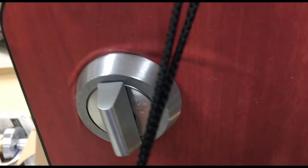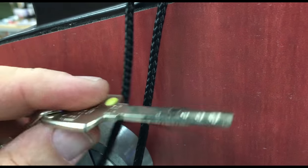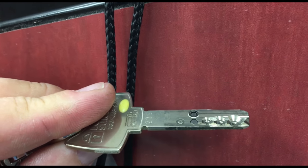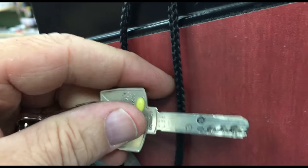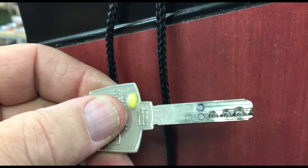So what happens here is you request that we make a certain amount of keys for you. Those are the only keys that will be issued. And if you need additional keys, you'll have to request them. Your information is kept on file. The keys are stamped, they're logoed. It's easy to take care of your keys that way. That's what we're looking for.